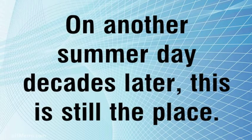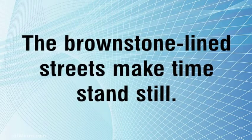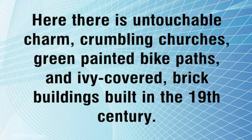On another summer day decades later, this is still the place. The brownstone-lined streets make time stand still. Here there is untouchable charm, crumbling churches, green-painted bike paths, and ivy-covered, brick buildings built in the 19th century.